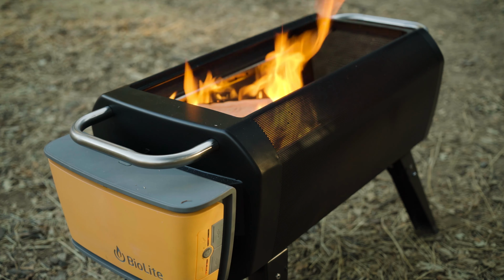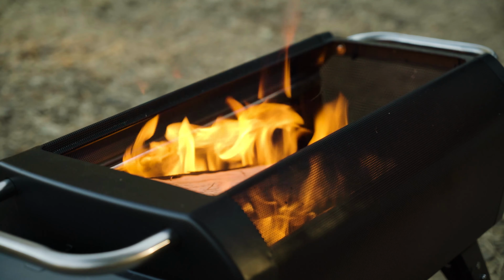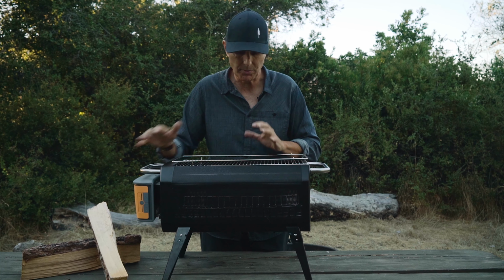That doesn't matter in the slightest because your flames are so adjustable. The heat, the intensity, how fast you're burning it, it doesn't matter whether this goes up or down because you can do so much adjustment with that.